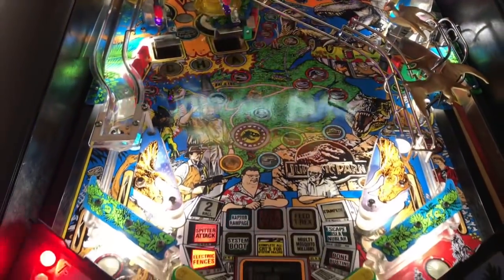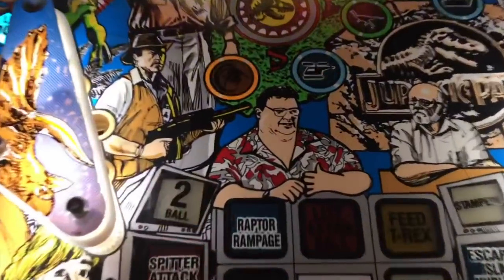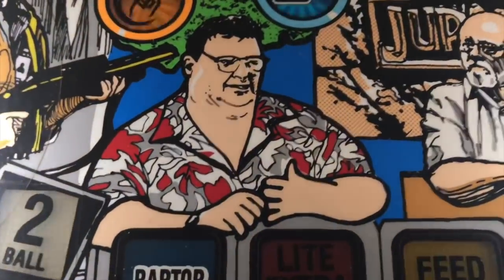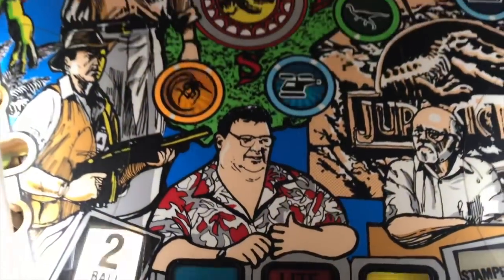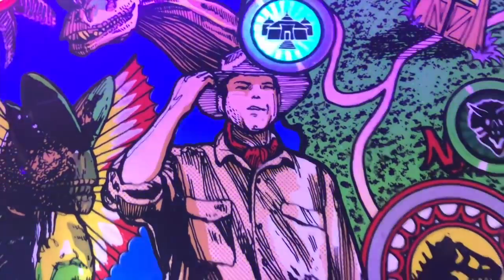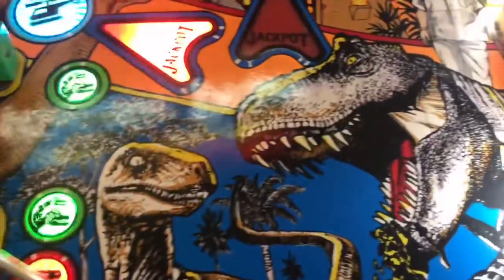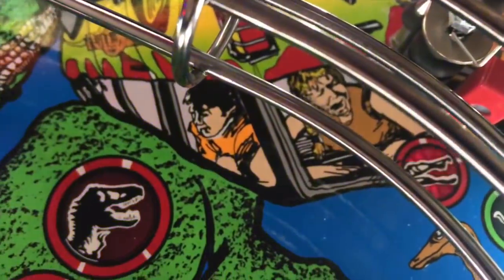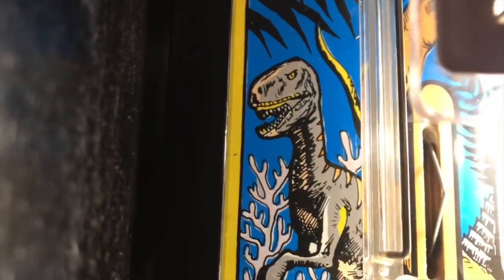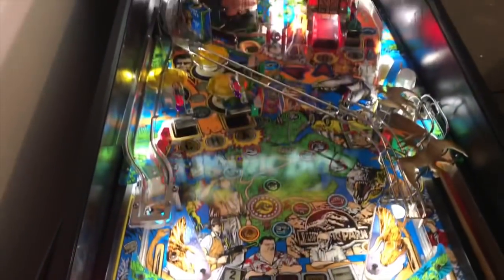And who doesn't love the terrific art on this? Data East has the best artwork. Look at this. Look at those fingers. Hot dog fingers is what they call that. I'm not ripping the guy doing the art, but, you know, I'm ripping the guy doing the art. That's good. That, ugh, not so much. The saddest dinosaur I've ever seen. Look at this. Look how ugly. That's Data East's Jurassic Park.